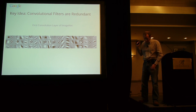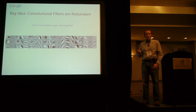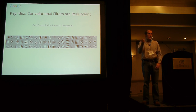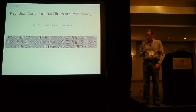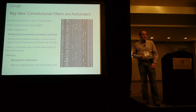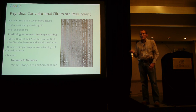This is not particularly news, but the key idea here is that convolutional filters can be very redundant. If you look at the convolutional filters that come out of an ImageNet training for RGB, they look very similar, and so there's a lot of redundancy there. If you look at the second level of layers, it's also the same. There's a lot of redundancies across different channels of the filter. And it's been recognized widely.